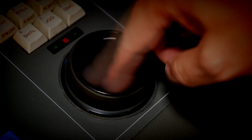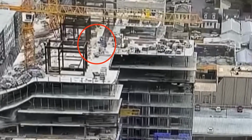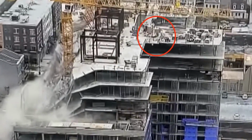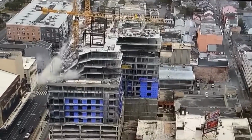And back it up one more time. 5 seconds after the collapse, you can see the workers who were working far enough into the center of the building were able to run away to the right of your TV screen as the Rampart Street edge sheared off. Then the cascading disaster continues.